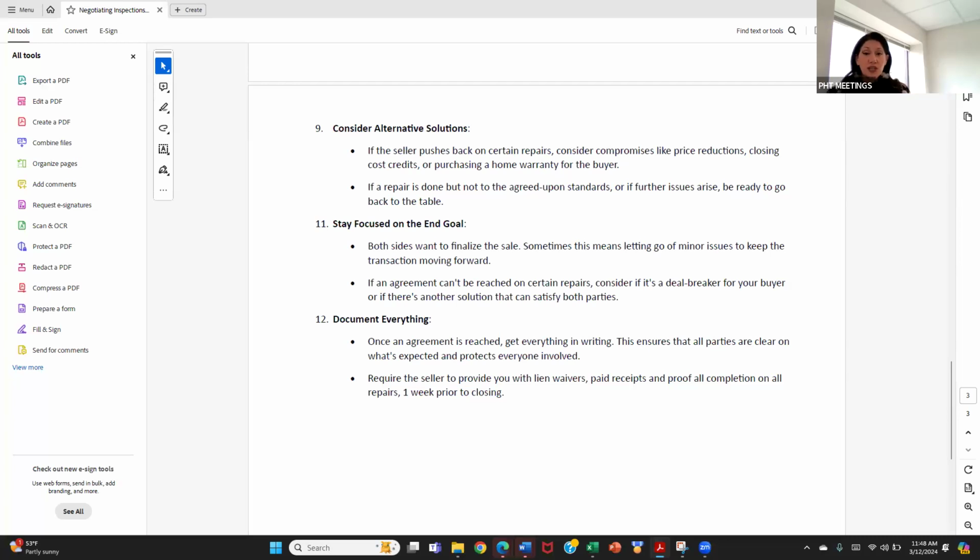If an agreement can't be reached on certain repairs, consider if it's a deal breaker for your buyer, or if there's another solution that can satisfy both parties. Maybe there's a partial repair, or maybe they're willing to give a credit for that specific repair, but then do a few other repairs. So get creative and think about the end goal, right? They want this house, sellers want to sell this house. How can we keep it together?